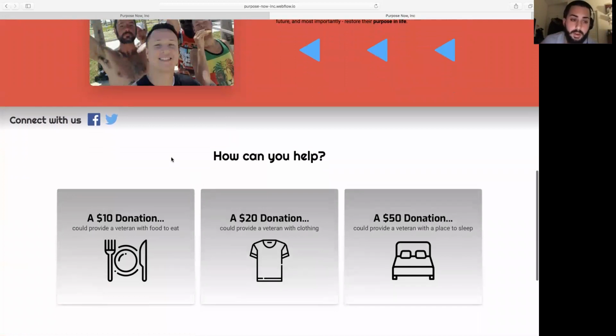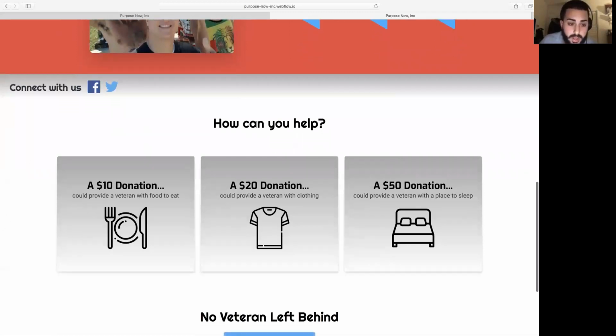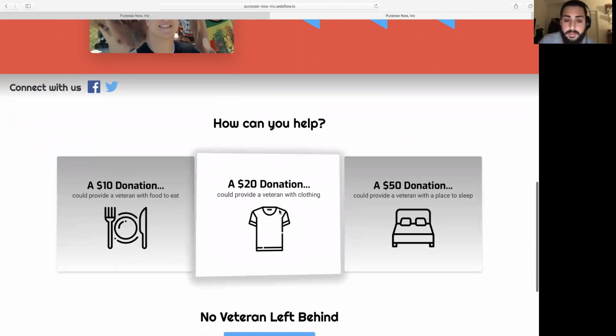This is the main call to action section that I was talking about. You also get the social integration here, which just shows you that they're on Facebook and Twitter if you want to reach out. And these are the donation cards that I made. They also have hovering effects. The idea was to make these clickable and to go to the donation page and have them pre-fill the amounts that are here.